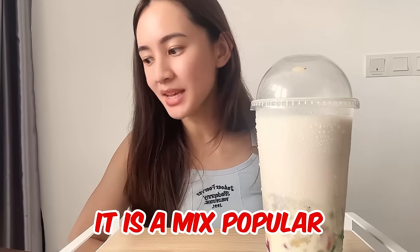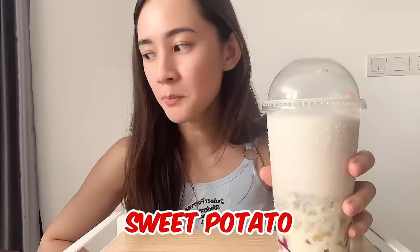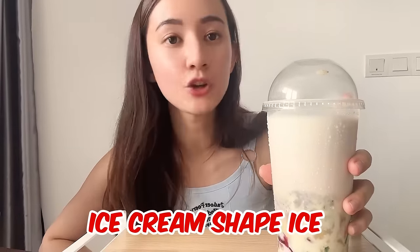Now, to my last dish, aka dessert, is this one. Ta-da! I'm sure a lot of you guys know what this is. Ba-bam! It's kind of melting. Look at all the water dripping. It's called halo halo. Like hello hello, but halo halo. It is a mixed popular cold dessert in the Philippines that is made up with crushed ice, which is melted. There's still a bit left, as you can see. And evaporated milk or coconut milk, and sometimes sweet potato, mung beans, yam, ice cream, shaved ice, and coconut.